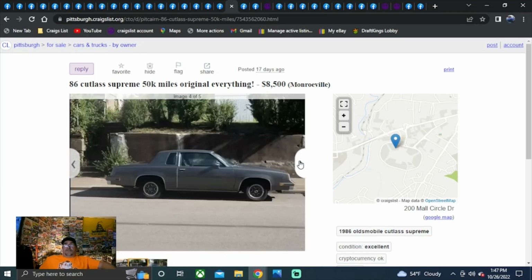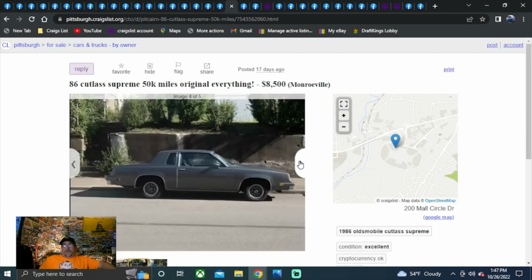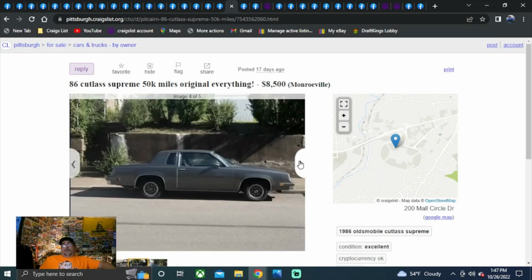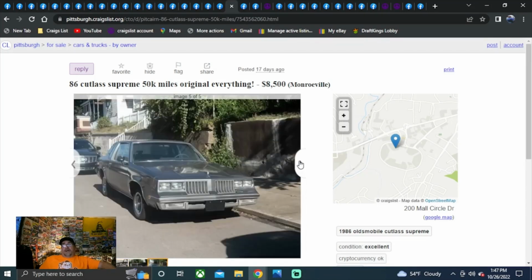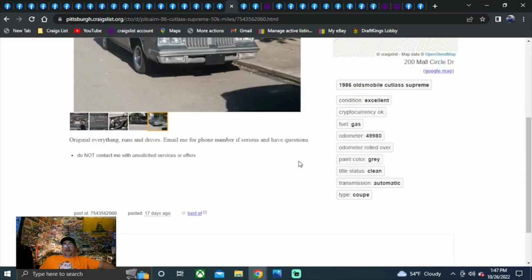8,500 bucks. So I don't know how you could get more pristine or original than that one. Guess we'll see if we have one later down the road. But 8,500 bucks basically buys you a mint original one. So you got to dig that.